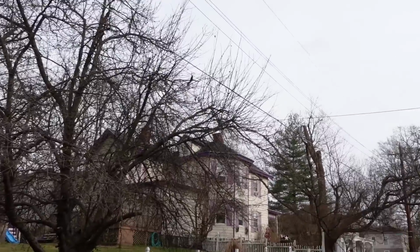Man, it is warm out right now. I'm wearing a t-shirt and I feel great, and it's at the end of December. The temperature's just been super high lately.